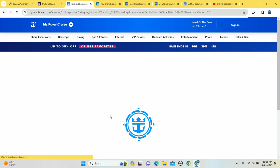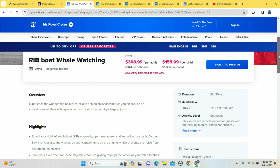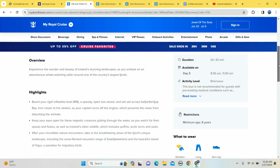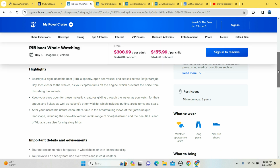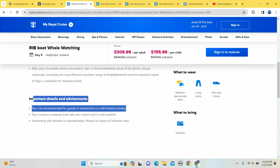How about a rib boat for whale watching? A rapid inflatable boat, $308 per guest, $155 for kids. 2.5 hours long, one leaving at 8:30, one leaving at 11. They're going to put you on a little boat, and you're going to go out and look for whales. Those are the words that say that. And again, if you have wheelchairs, there you go.